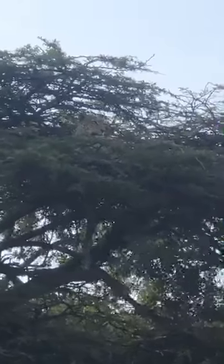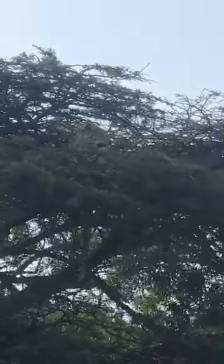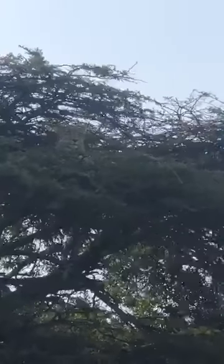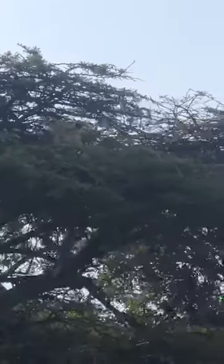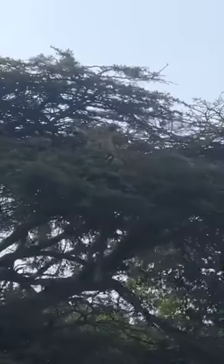And that is why the cubs have a better chance of survival compared to the cheetah. Because remember, the leopards know how to hide on the cliffs and copses. That is why they give birth to their cubs there. And at least they can hide their cubs until the cubs are about 6 months old, by which time they are able to run and climb up a tree.